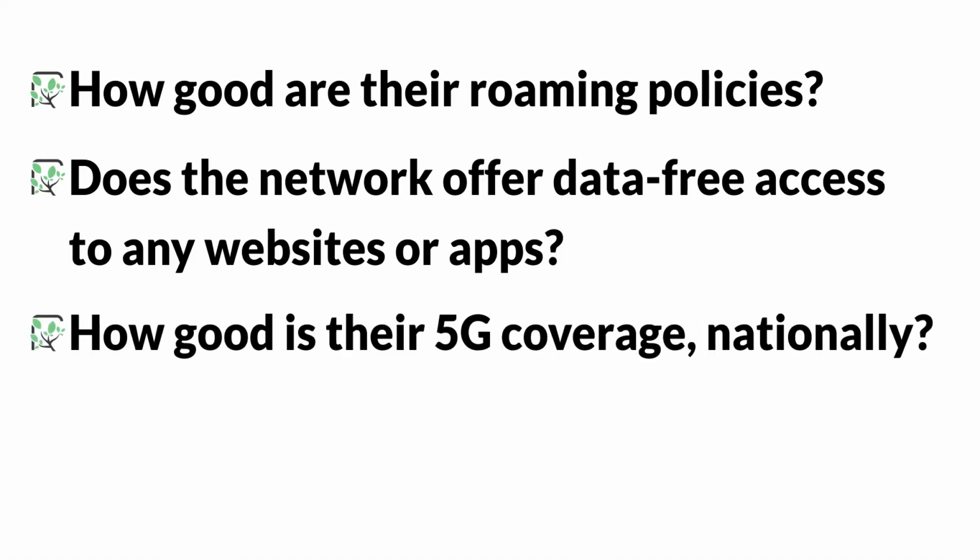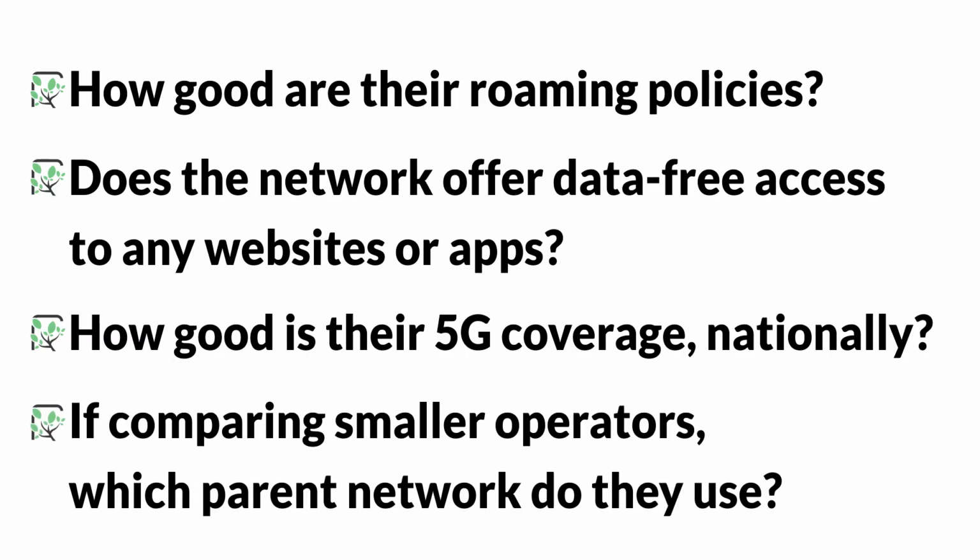How good is their 5G coverage nationally? When out and about, you'll want to get good download speeds. 3 and EE are two networks that have quite good 5G coverage throughout the UK. If comparing smaller operators, which parent network do they use? Every mobile network in the UK uses the infrastructure of O2, Vodafone, 3 or EE. If you buy from a smaller company, it's important to check which one of these networks you'll be on to ensure you get good signal.